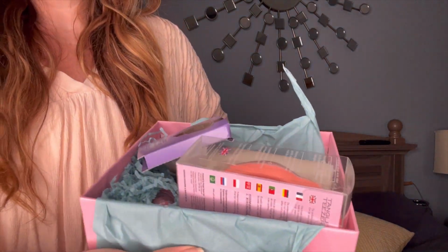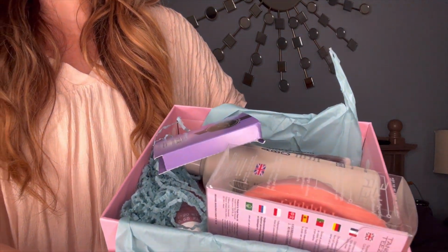Looking inside, it's got blue paper this time, wrapped up with a little white bow ribbon. Okay, let's take a look. Ooh, we got stuff flying out. All right, so here's what this looks like. Very cute. It's got a little teal blue shredded paper. So we're gonna look at the Good Fortune Viktor and Rolf. This is a sample size of Good Fortune perfume.